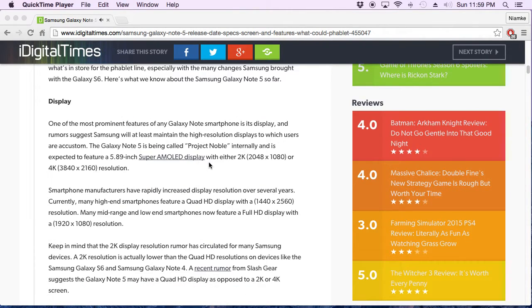So as you can see right here, they're saying that the Galaxy Note 5 may be coming with a 5.89-inch Super AMOLED display with either 2K or 4K. 5.89 is already going to be a bump up, a little bit bigger than the Galaxy Note 4 by 0.19 of an inch, and then either a 2K or 4K resolution.